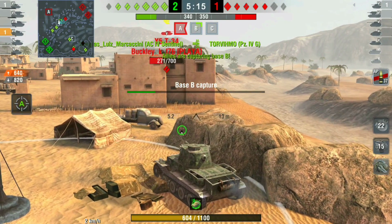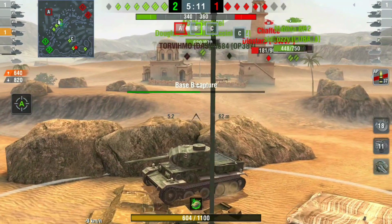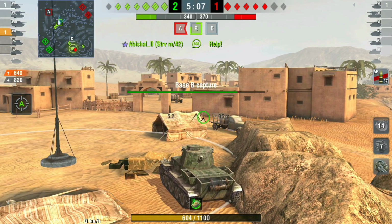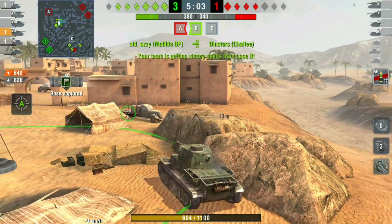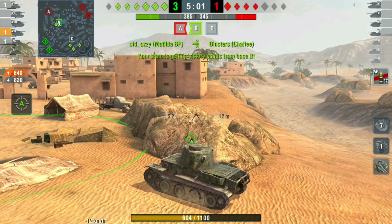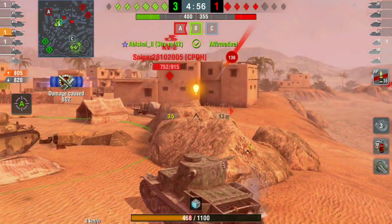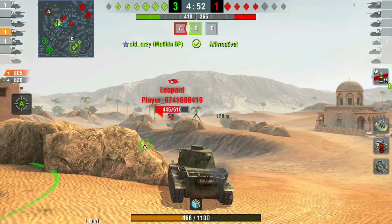So the VK36 is the tier 6 German heavy tank. It got buffed with the Tiger 2 front armor on the tank. And so when you come up against tier 5, people that don't really know how to deal with it, you are just going to have so much fun. And I call this now the new seal clubbing tank. Even though it's tier 6, is tier 6 really seal clubbing?